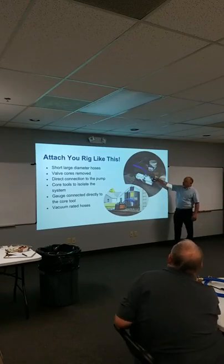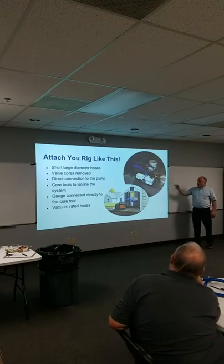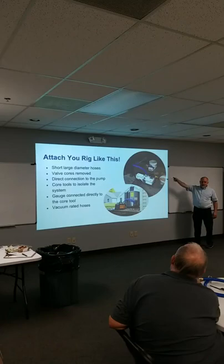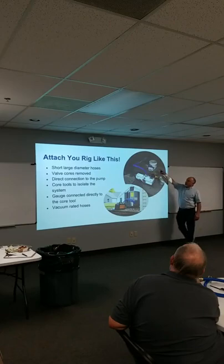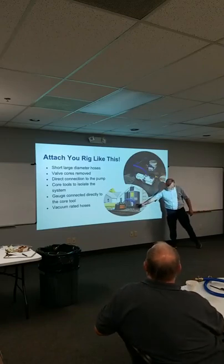In this case, I'm doing a chiller. This is a 2,500 ton chiller. One hose, 12 CFM pump. That hose takes 58 CFM. I don't need 2 or 3 or 4 hoses. I can do it with 1 hose on the system. Valve cores removed, direct connection to the pump, core tools to isolate. In this case, I had a valve here, so I can isolate the vacuum on the bottom of the chiller, and get a gauge connected directly to the core tools.